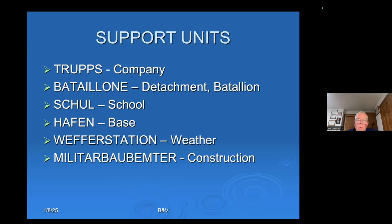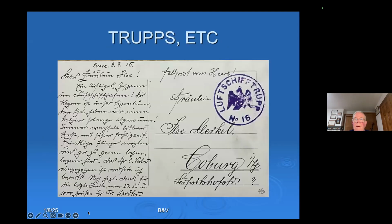There are cancels from the weather stations because it was important to know what the weather was going to look like when you lift off in Germany or Belgium and you're headed for London. And there were also construction units that had to go out and build these new air bases and these hangars. It was a huge military organization. So here's an example of a Luftschiff airship troop. This is a support unit. This is number 15.